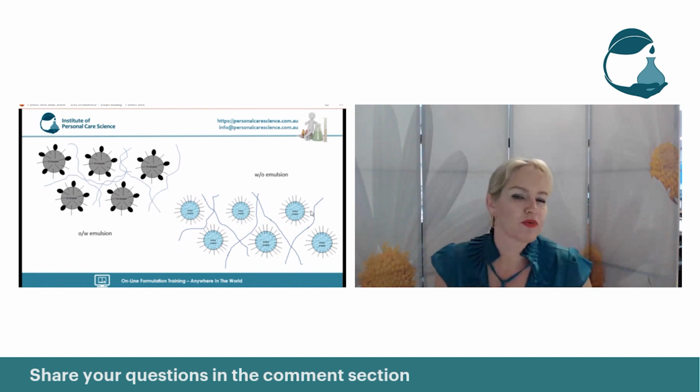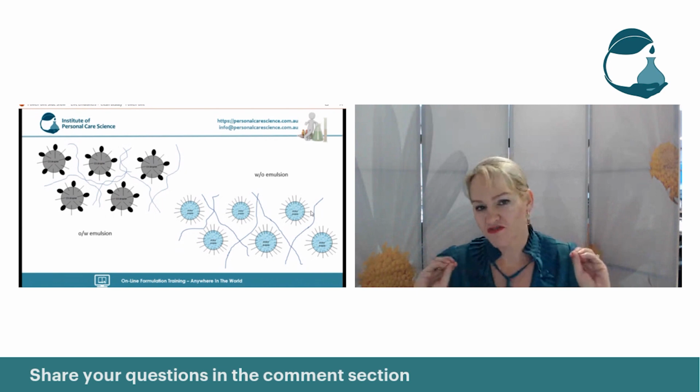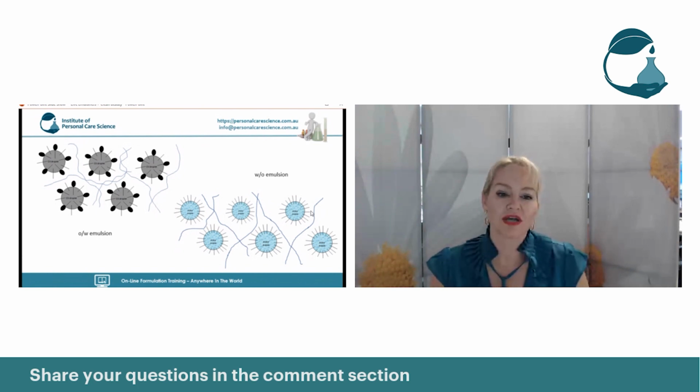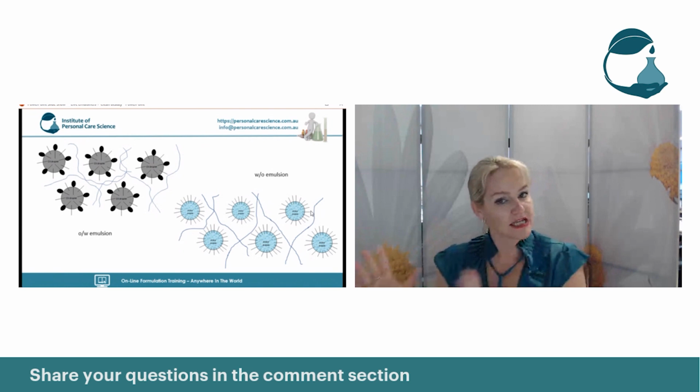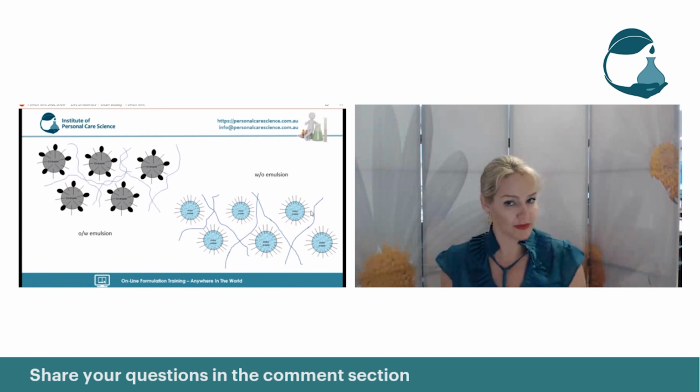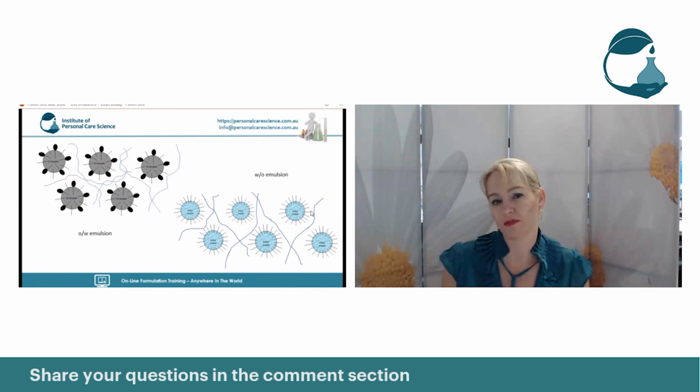Remember how I said that the principle of emulsion stability is to keep the droplets as far apart from each other as possible for as long as possible, and you'll have the best emulsion stability. So again, we're all about trying to keep these little droplets away from each other. And that still applies even with the water and oil emulsion. We just have to use different ways to keep those droplets apart. But the principle remains the same. Keep the droplets as far away from each other as possible for as long as possible, and you've got good stability.